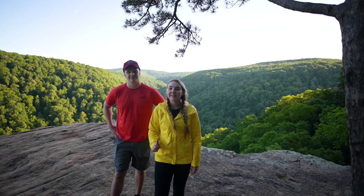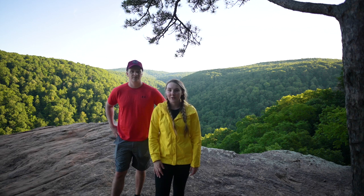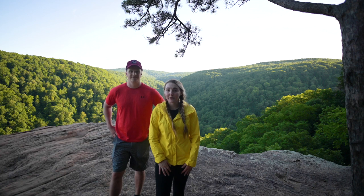So we spent a total of 1 day here at Ozark National Forest, and we went on a total of 4 hikes, and here are our thoughts. So obviously we're here at Whitaker Point. The views are absolutely stunning. The parking lot is pretty large.